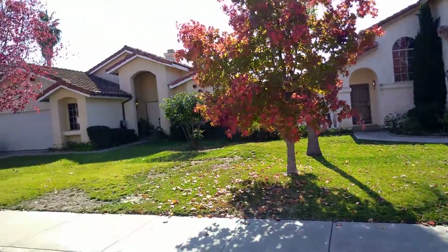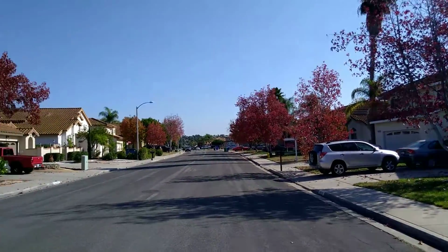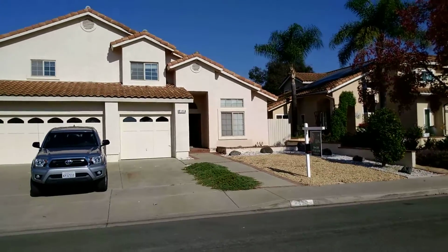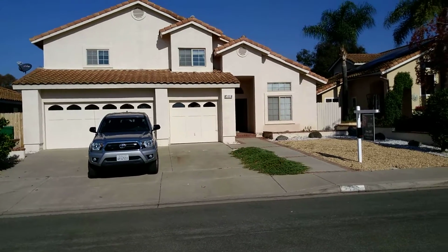One of my clients bought a house way down the road there last year. Actually, we put a bid in on. We put a bid in the first day. It sold the first day. We didn't win it, but it was really good.